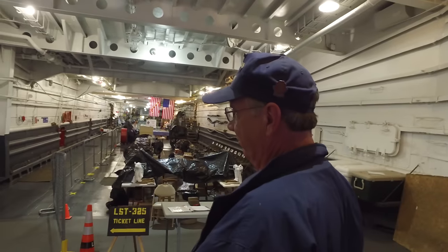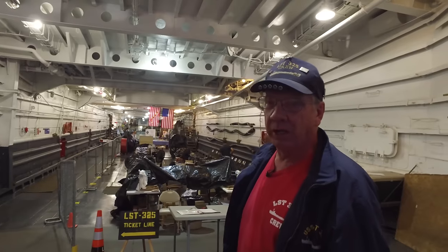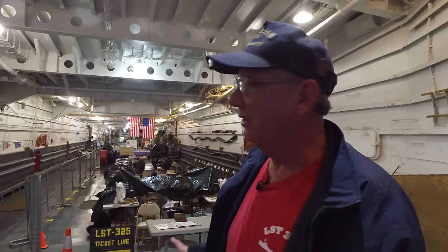All right, the ship was designed by a naval architect by the name of John C. Niedermeyer, who prior to World War II had experience as a submarine designer. And some of the things that he learned about submarine design, he put into the design of LSTs.